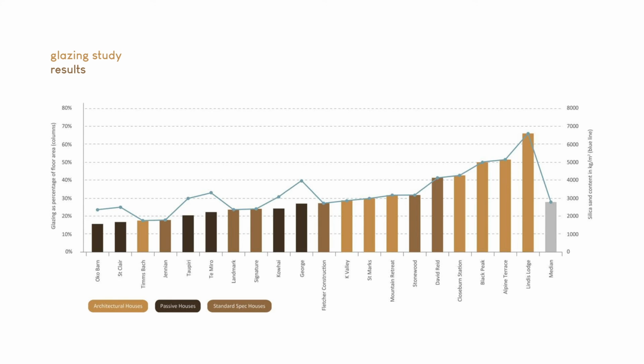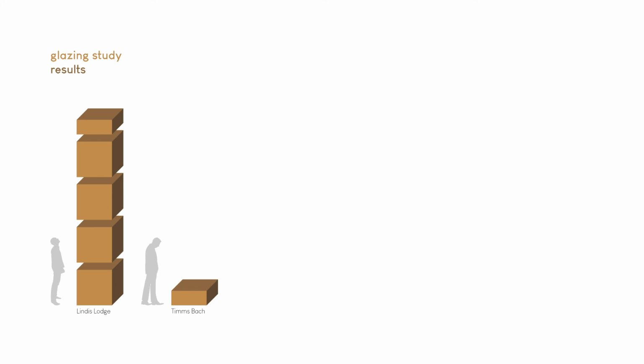The study also found that award-winning houses in the northern regions of New Zealand tended to have lower glazing ratios compared to their southern counterparts. This might be expected due to the higher average temperatures of the northern regions, which means they require less glazing to prevent overheating. And this presents a greater challenge for designers in southern regions when designing with less glass.